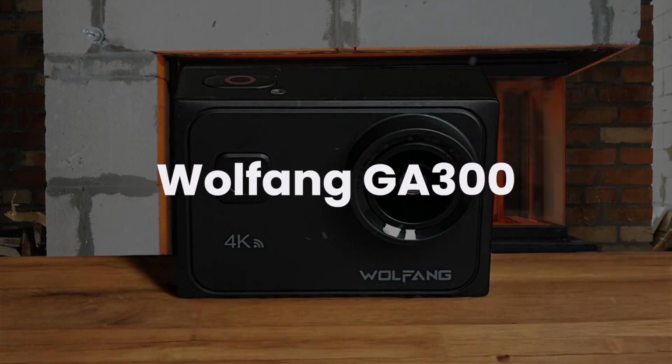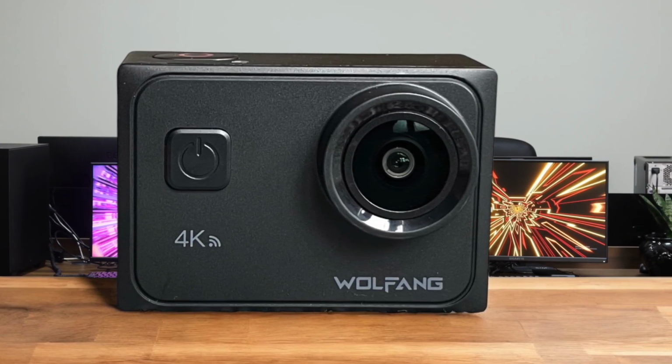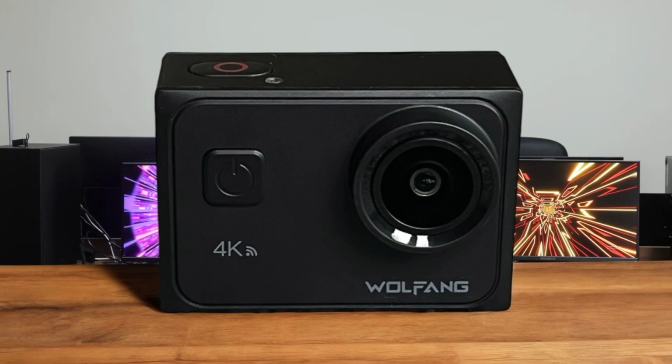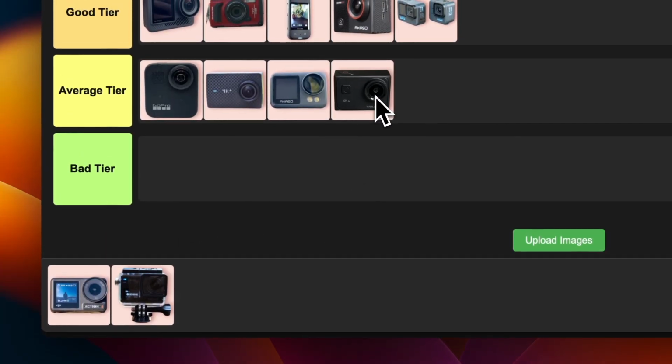Wolfang GA300. This little camera packs a punch with 4K 60fps video and 24-megapixel photos. I love the included plug-in microphone for great audio quality, a rare find at this price point. The 6-axis EIS does a decent job smoothing out footage, but it's not quite up to par with pricier options. It's a solid choice for beginners or casual users who want decent quality without breaking the bank. While it performs well in good lighting, low light performance is a bit lacking. I'm placing this in the average tier. It's got some nice features, but there are better options out there for serious action cam enthusiasts.